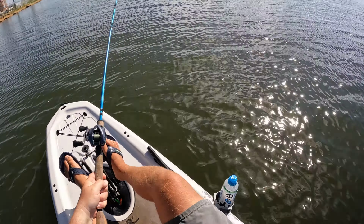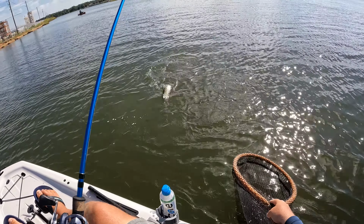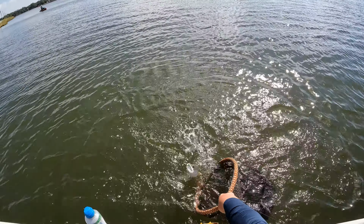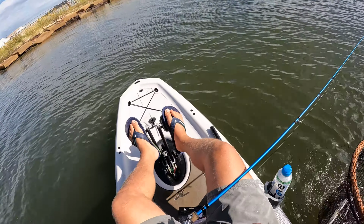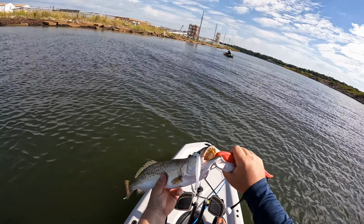Bump and bottom, would not expect to hook this guy. Boom. All right, so solid little speckled trout right there on the Hoodwink.